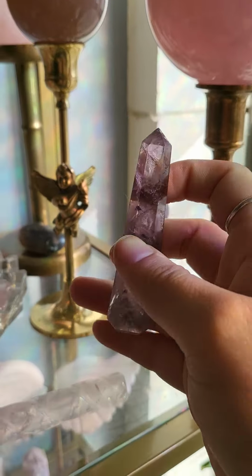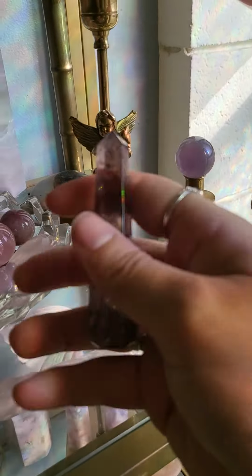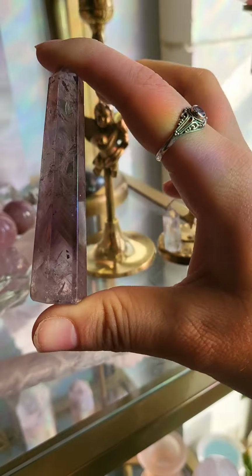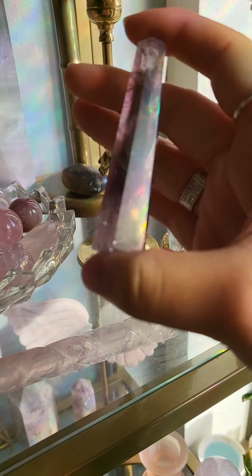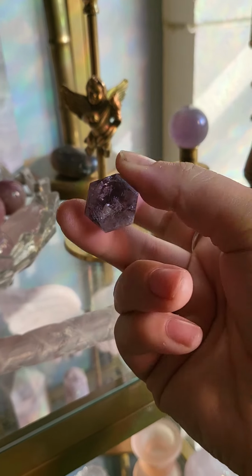Excuse my dirty nails. I just messed with my plants and watered them, so I have dirt under my nails. I probably should have done something about that before I filmed this, but I just really like the shape of this.